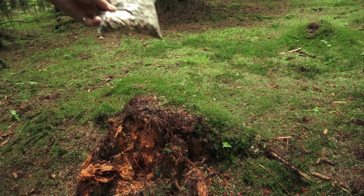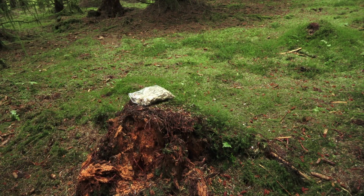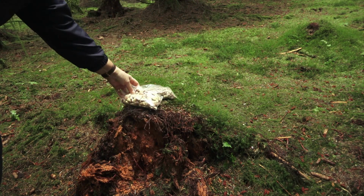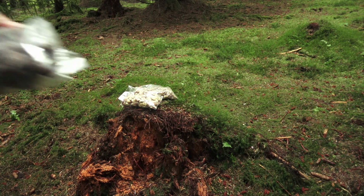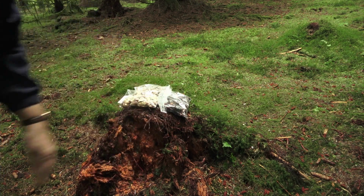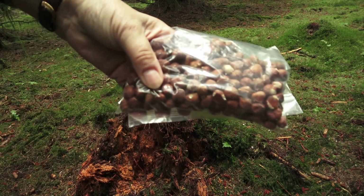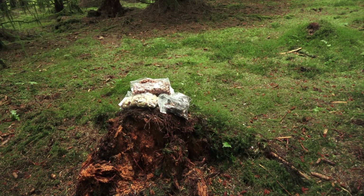So we've got some walnuts, we've got some Brazil nuts, and we've got some dates. They're all pitted, and last but not least we've got hazelnuts. Stick those on top.